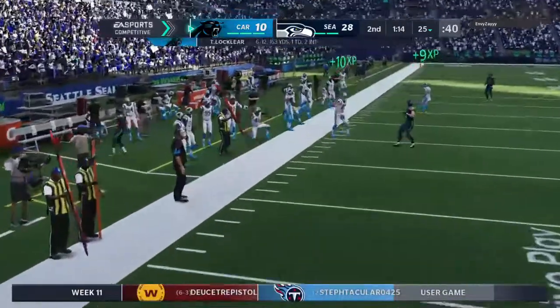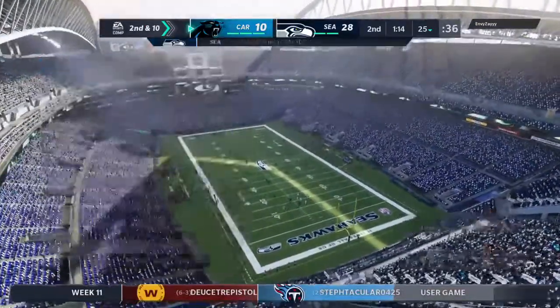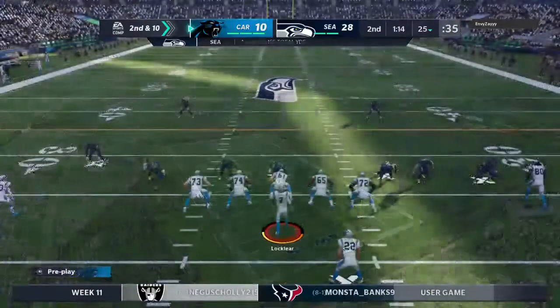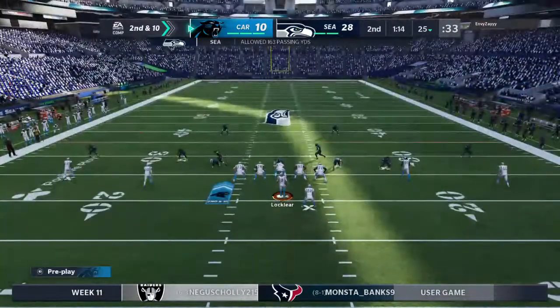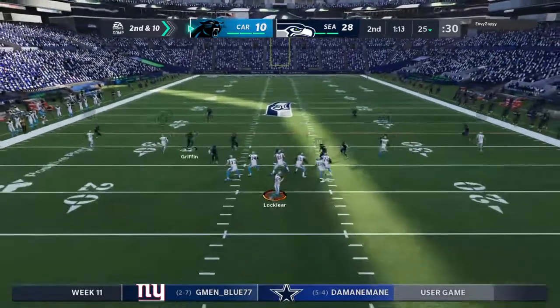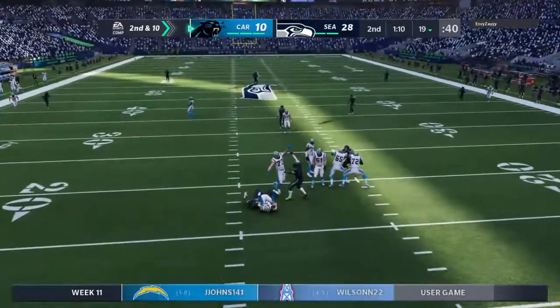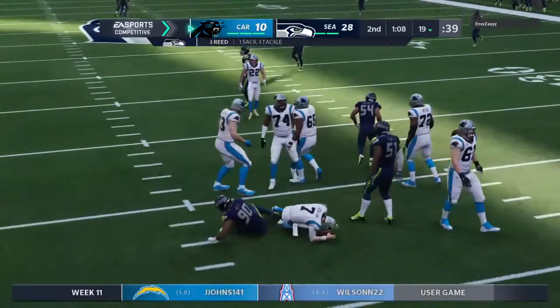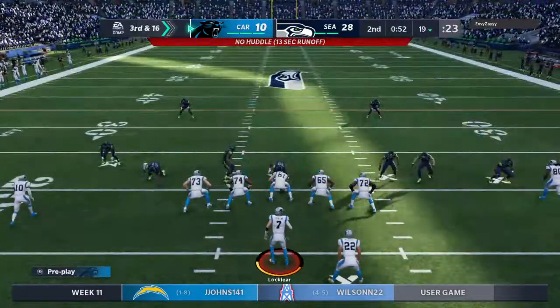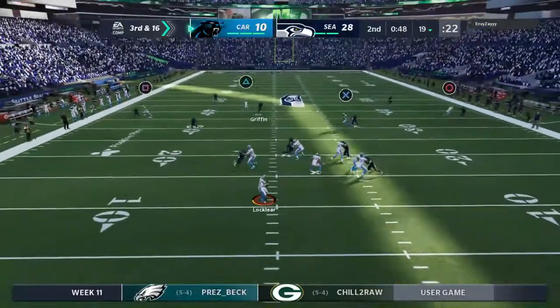Throwing to start the drive, but that one incomplete. To this point, I've been impressed with the work defensively. They have not allowed a lot of receivers to run free. And there's another example, another incompletion. To throw again, Locklear. Pressure comes. He's taken down by the Seahawk defense. Jaron Reed able to record his 5th sack of the season.